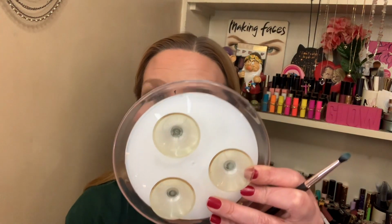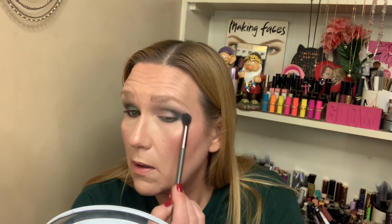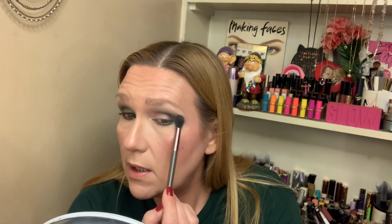I'm just trying to make sure we get this as even as we possibly can. Let me check the mirror here, see where we're at, making sure that both sides are blended well.